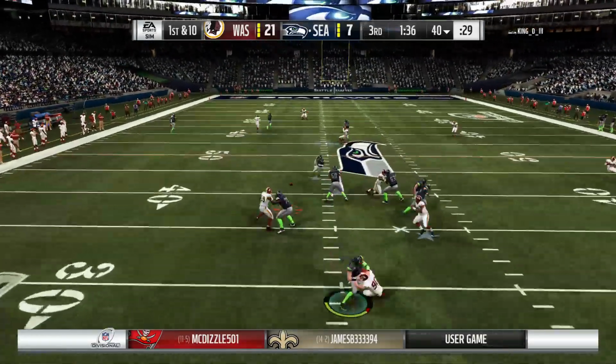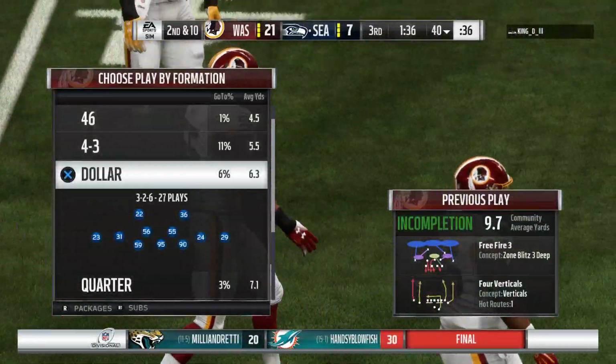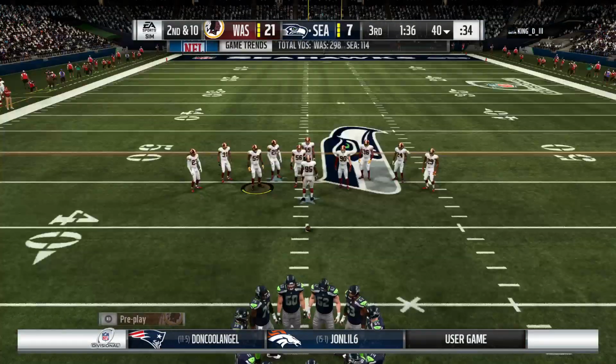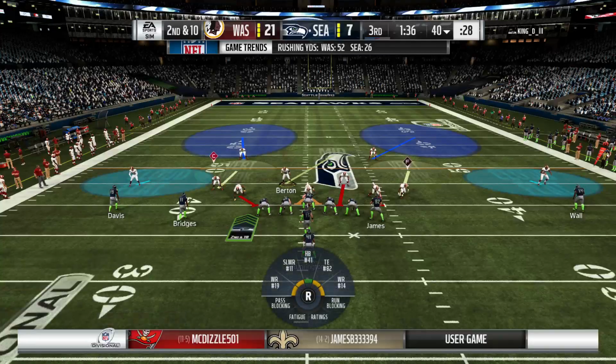Throwing to start the drive. David. And he'll be hit as he releases it, and that'll fall incomplete. Nothing open downfield, and he had to get that one out in a hurry because he just knew he was about to take a big shot. Probably couldn't get his legs into the throw. Became an all-arm throw trying to check it down to his running back. Incomplete.